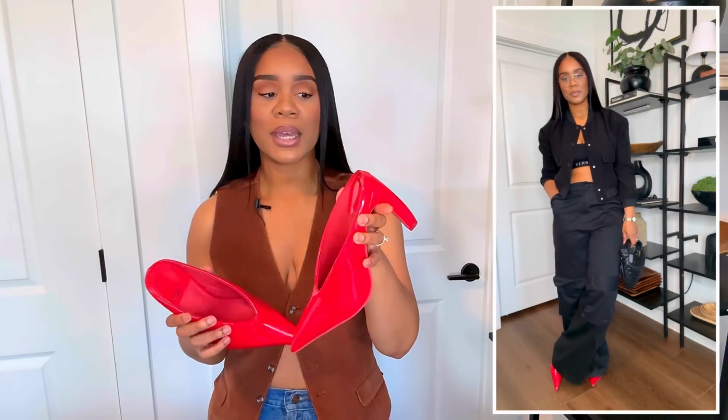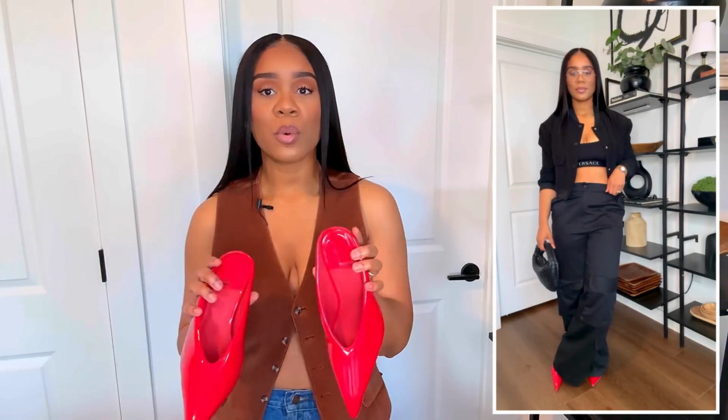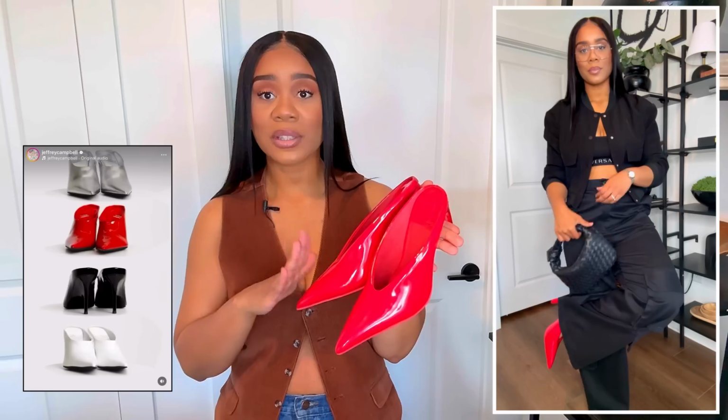Now, I was kind of hesitant to show you guys these shoes because they have been long sold out. But for me, it is more about the actual silhouette of the shoe versus getting this actual shoe. This mule is just so gorgeous. I have seen that Jeffrey Campbell does have a red kind of patent leather mule, much like this one.